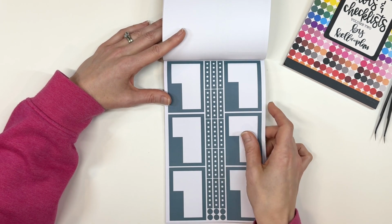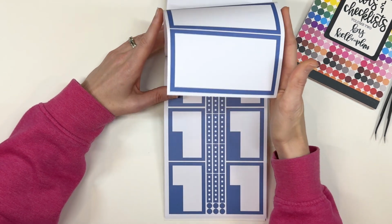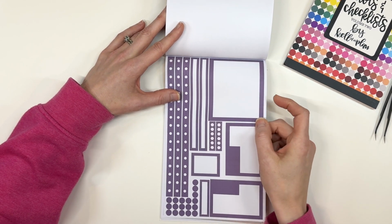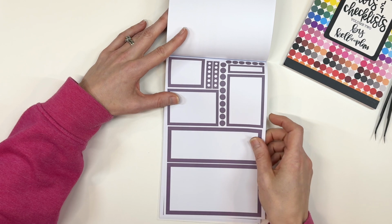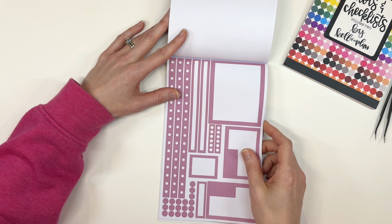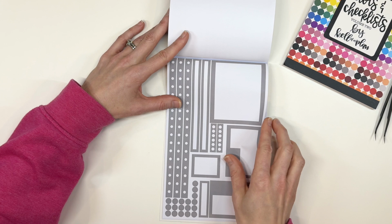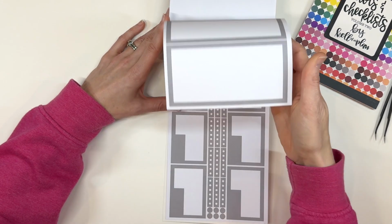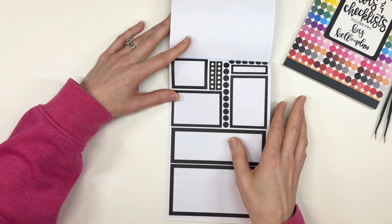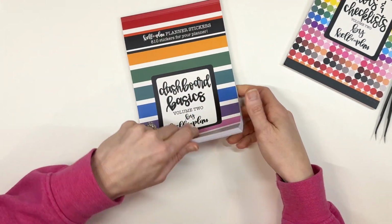It's just a good variety of colors. Blue. Love. So good. Ooh, this is a pretty purple. It's like a muted purple. I really like that a ton. So good. Pinkish purple. Very pretty. Into a gray. And black, because we all know we can never have enough black boxes. That is certainly how I feel. Love. That's Dashboard Basics Volume 2.